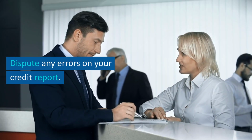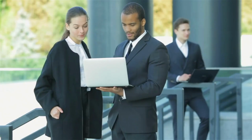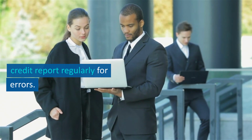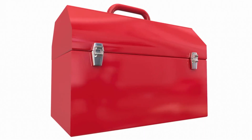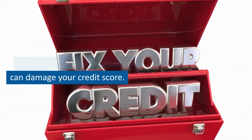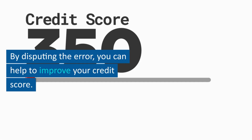Dispute any errors on your credit report. It's important to check your credit report regularly for errors. If you see an error, dispute it with the credit bureau. An error on your credit report can damage your credit score. By disputing the error, you can help to improve your credit score.